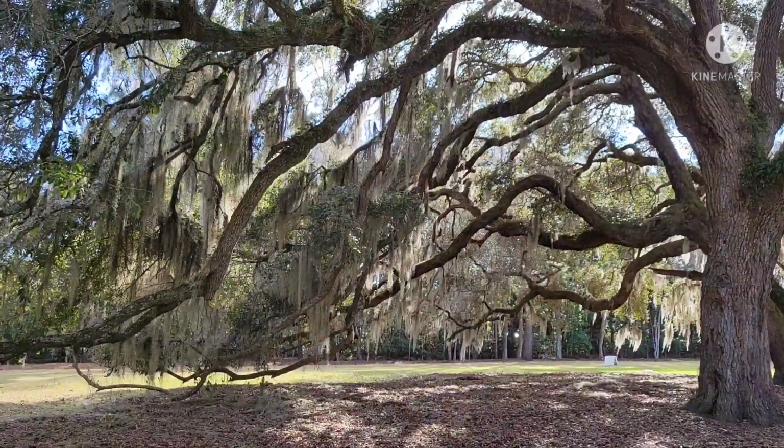Good afternoon, everybody. Today I'm at the Johns Island County Park in Charleston, South Carolina. This is primarily an equestrian trail, but even though horses aren't my favorite, this is what I'm going to do today, so let's go see what we can see.